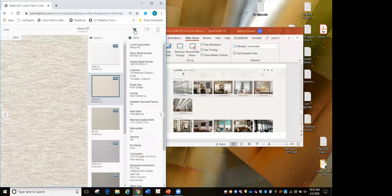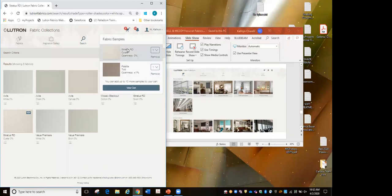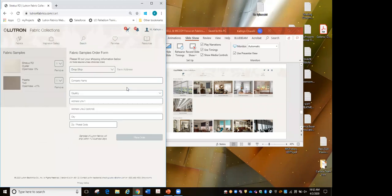Fabric has been added to your sample cart. Did you see that, guys? All I did was click on this shopping cart up here. So that's great. Now I have it in my cart. If I go to my shopping cart, I can see I added this sample. Let me view my cart. All I need to do is fill out my information on where I want it to send, and samples of Lutron fabrics will ship within 2 business days.